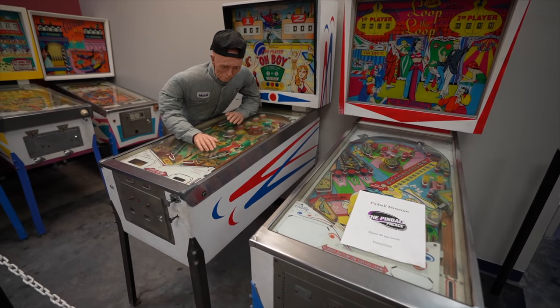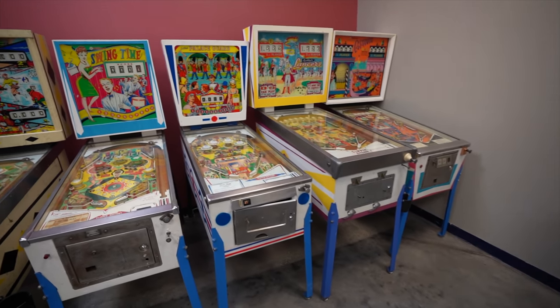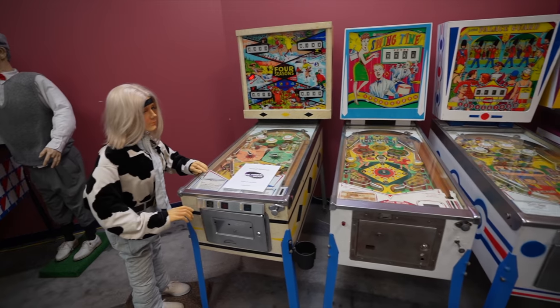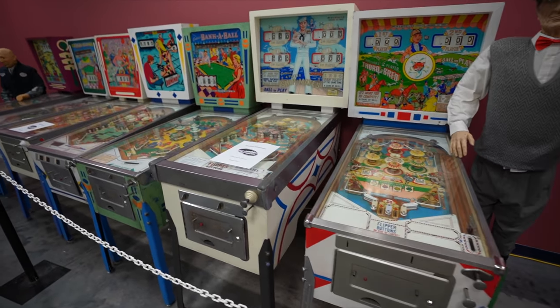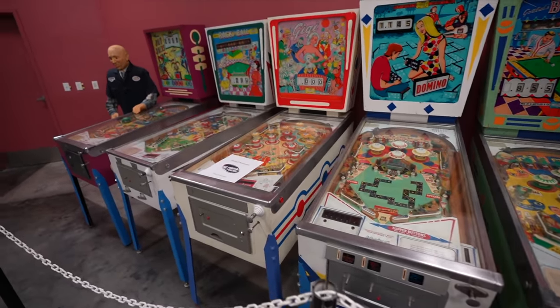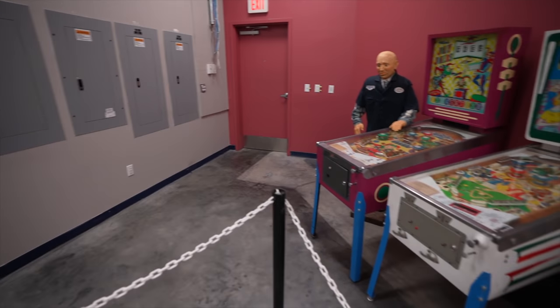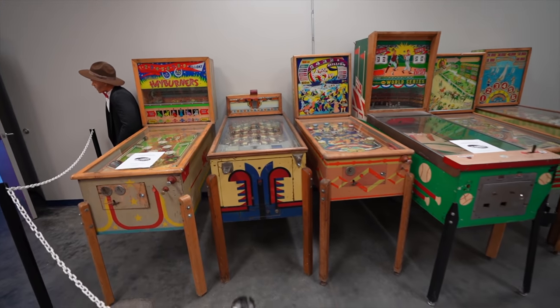Cool. Check out these classic pinball machines. These are not for you to use, just for us to see. It's part of the pinball museum that they have here. You can see some of the characters that they have standing around. Again, not for us to play, but these are amazing classic antique pinball machines. Really, really impressed by every single one. Amazing.